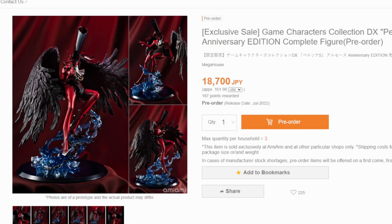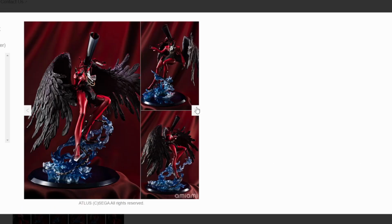If you missed out on this Arsene the first time, you should definitely consider getting it if you like Persona 5. This figure became very hard and expensive to find when it came out, so it's great that Megahouse is giving us another opportunity to pick it up.